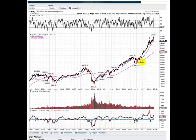Oh, in 2007 and 8, you should have sold houses and not bought. Oh, well, anybody can say that in hindsight. You should have sold the market up here and up here, 2000, 2008. Anybody can say that in hindsight.